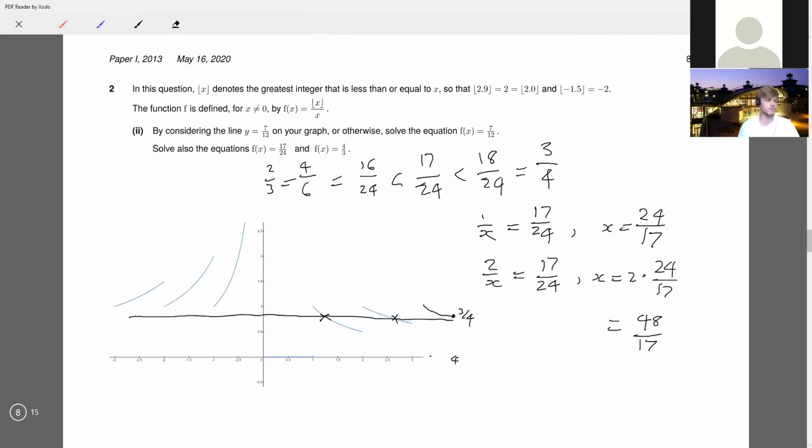Let me just, I've got an answer back here, so let me just double check that I haven't mucked up any of the algebra there. Yep, looks right to me. Okay.